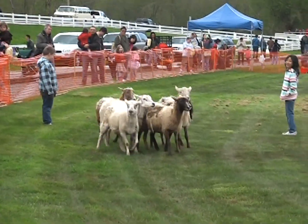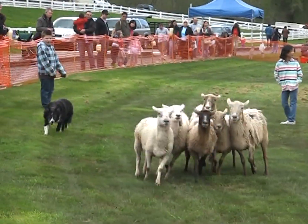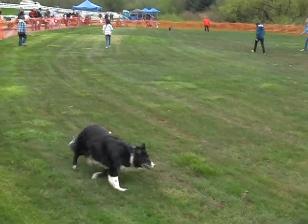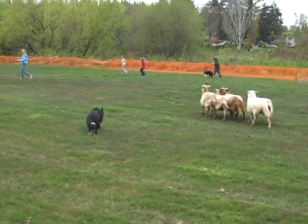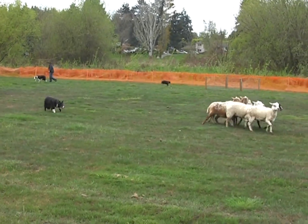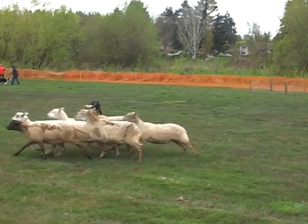And put the sheep back into the pen. Good enough. We're going to put the sheep in the pen now with Cindy. And then after that, in a few minutes or so, we'll be doing another demonstration and showing you different dogs and different situations.